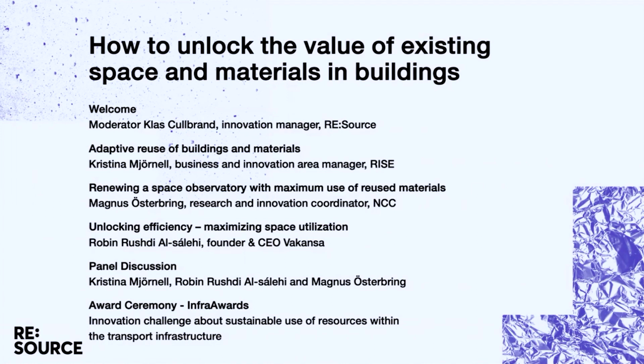After that, we will be joined by Magnus Österbring, Research and Innovation Coordinator at one of Sweden's biggest construction companies called NCC. He will talk about his experience from renewing a space observatory with as much reused materials as possible.